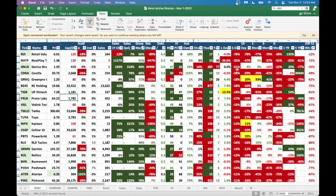There are many stocks which are my favorites. Keep watching stocks with the green background here, like RVI, GNUS, CDNA. All these stocks are satisfying the rule of 40, meaning stocks have got nice sales growth and nice gross margin. The combination is greater than 10%. Keep watching Tiger here. Tiger has made a good comeback, up 12%. I think we just did a piece on it earlier this morning or yesterday. I think it's up nicely here. This was beaten down very badly.